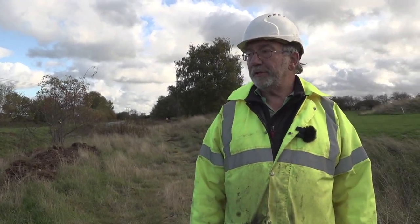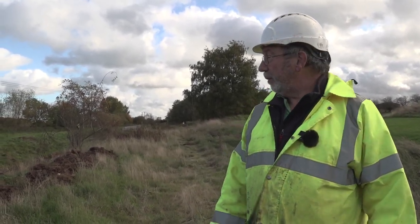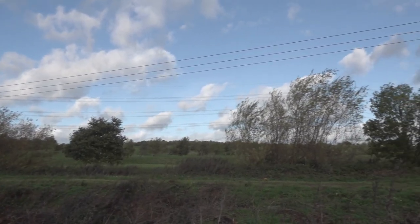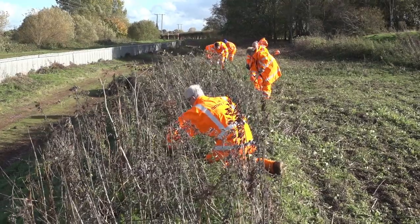Yes, we own this land up to the edge of the golf course over there. And what we're trying to do here is clear a path through so we can get plant and equipment up here. It's for two reasons. One is we've got contractors coming in further up, probably early in the new year. And also we can get plant in along a route which is not underneath the power cable, so it'll be safer. So Amy's are clearing the stuff out the way for us so we can get in and make it into a decent path. Oh, that's good, yes.